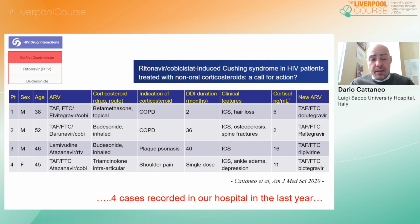And this is an experience done in our hospital last year. So again, concerning the presence of booster-based regimens, in this table you look at 4 cases of patients from the Luigi Sacco Hospital experiencing Cushing syndrome that was related to concomitant administration of corticosteroids and a booster-based regimen. This is a well-known red flag drug-drug interaction, known for more than 20 years, but in real life this drug-drug interaction may take place also nowadays. Again, 4 cases observed only last year, and remarkably, the 4 cases deal with corticosteroids given not by systemic administration.